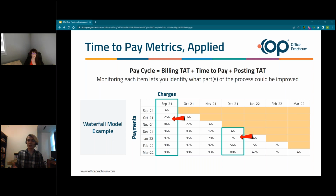Now, we can also use close rate to identify specific points in time in which our operation might be faltering. And the way that we do that is through a collection of close rates that is represented in a waterfall model. So if you're looking at the table as it's presented on the slide, charges for each month is being summarized column by column left to right. And then the payments being applied to those charges are being summarized in the rows top to bottom.